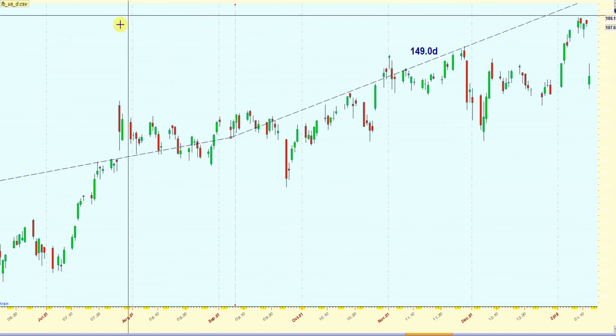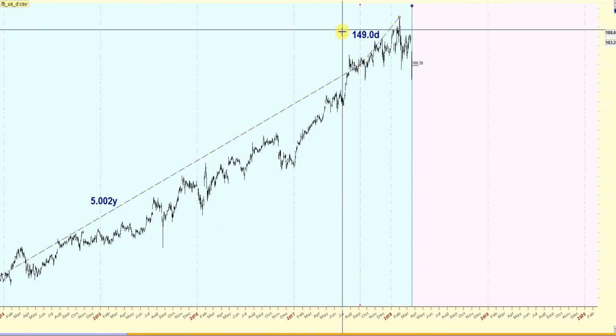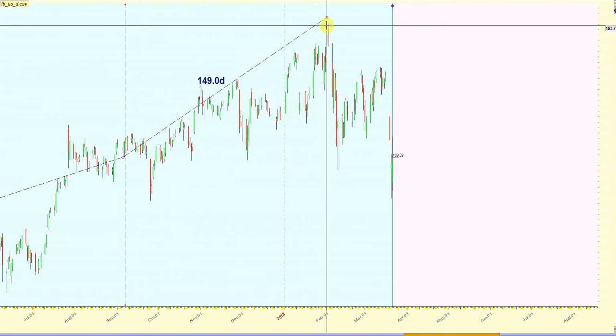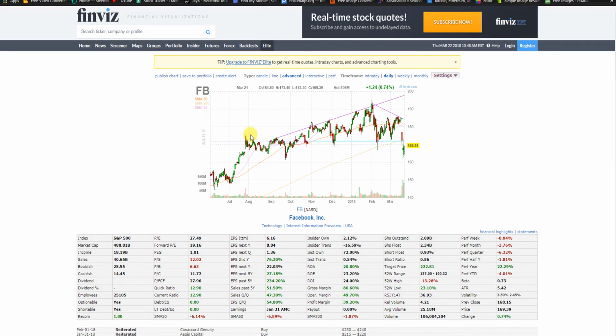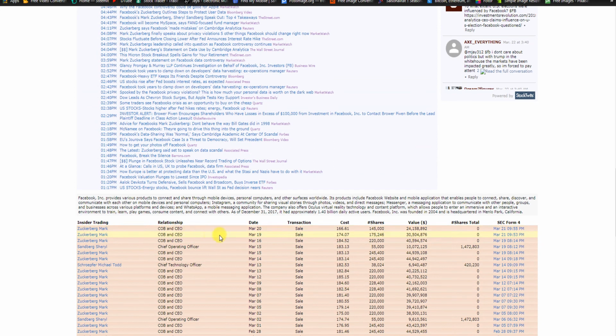I want to show you something interesting. People have been buying this all the way to here, and then from here, 149 days to here, it's getting a little crazy. What does that mean? I'm going to show you something for researchers. When Facebook came out, Zuckerberg was just accumulating and accumulating. Mark Zuckerberg. And I don't even know if this is insider trading, the people inside the company, and this is all legit, SEC Form 4 files.